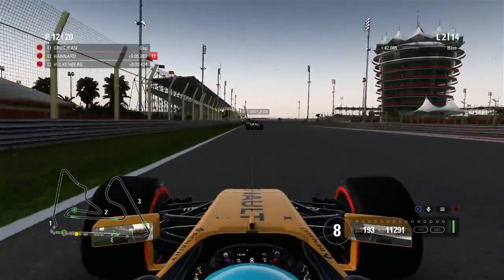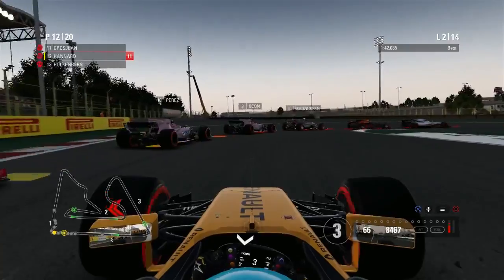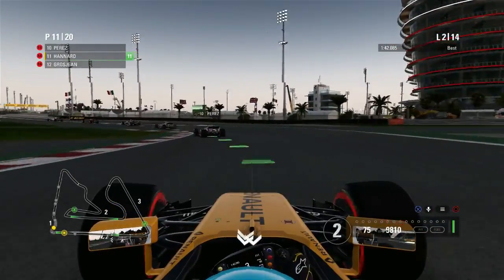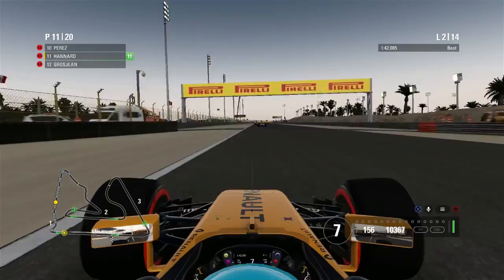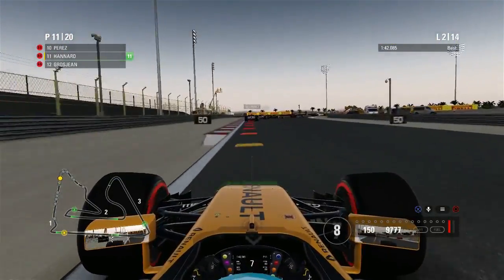We're staying quite close to Grosjean, but not really close enough to attack, although we have basically dive bombed him there. Grosjean braked very, very early and we're now up to 11th place, and Grosjean's now being hounded by our teammate Nico Hulkenberg as we go up to the end of Sector 1.